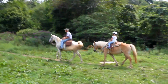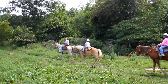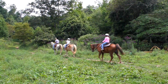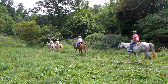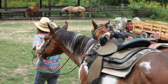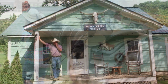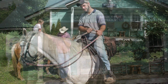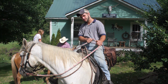They can take children 6 and over and adults of any riding level on a scenic trail ride. The friendly and experienced guides at Dutch Creek Trails will match you to a horse to fit your riding level. Whether you are an experienced cowboy or have never been on a horse, their skilled staff and gentle horses make for a pleasant visit. Keith runs the trail riding business with his wife Tammy, son Travis, and his mom and dad, along with plenty of others pitching in.